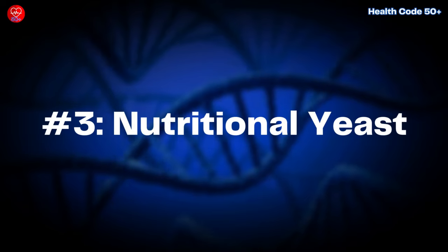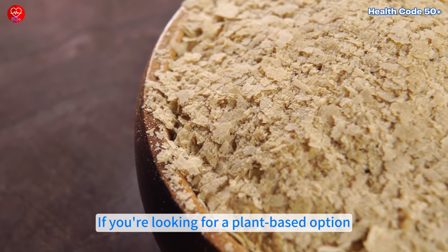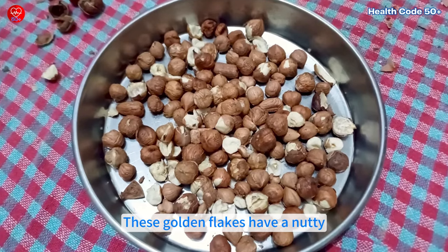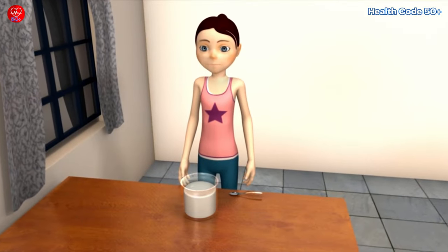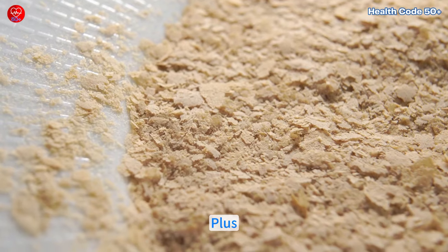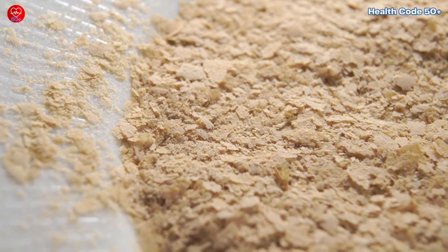3. Nutritional yeast. If you're looking for a plant-based option, nutritional yeast is a game changer. These golden flakes have a nutty, cheesy flavor and are loaded with niacin and B vitamins, making it a great choice for boosting NAD+. They're perfect for sprinkling on salads, soups, or even popcorn. Plus, they're a great choice if you're vegan or just trying to cut back on meat.